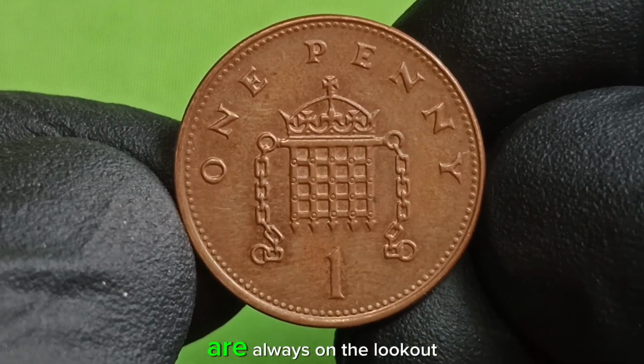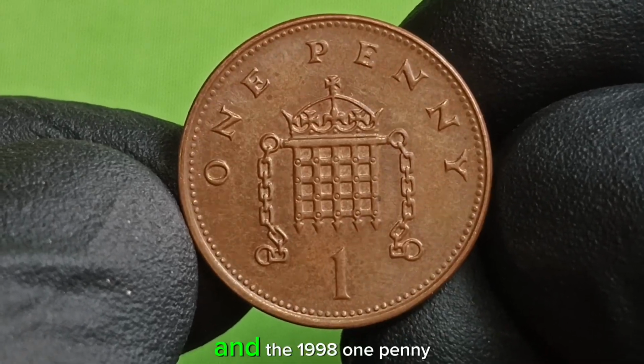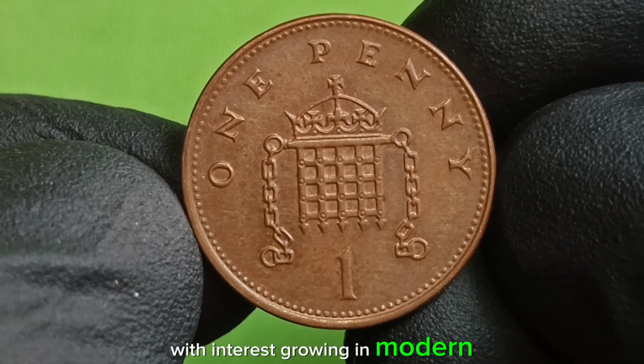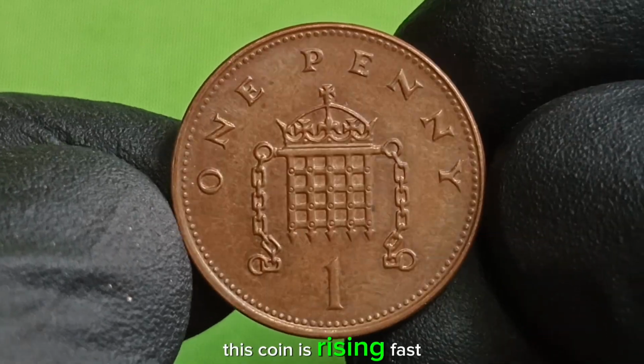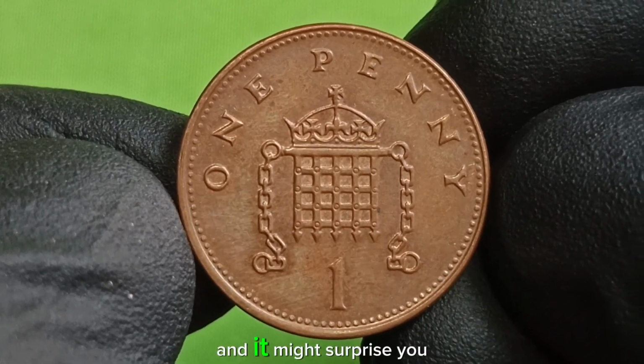Serious coin enthusiasts are always on the lookout for high-grade examples of everyday denominations, and the 1998 one penny is no exception. With interest growing in modern UK coinage and the legacy of Queen Elizabeth II drawing global attention, this coin is rising fast on collectors' watch lists. Now, let's talk about the real value, and it might surprise you.